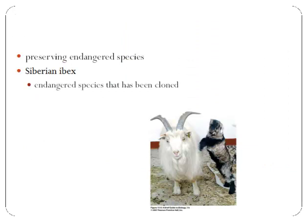Cloning is a potential way that we could perhaps preserve endangered species. So there was a Siberian ibex that was cloned. But there's lots of issues with that. If we clone them and bring them back, do we have habitat for those species? They have gone extinct mostly because of habitat loss due to human activities. So is it right to then bring them back if they have no habitat to survive in?